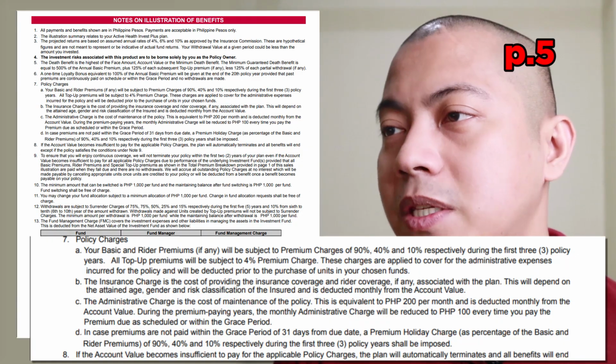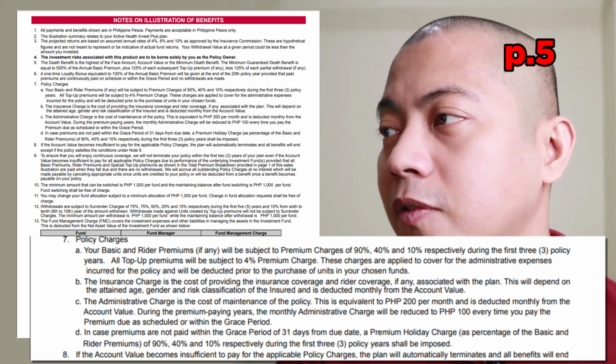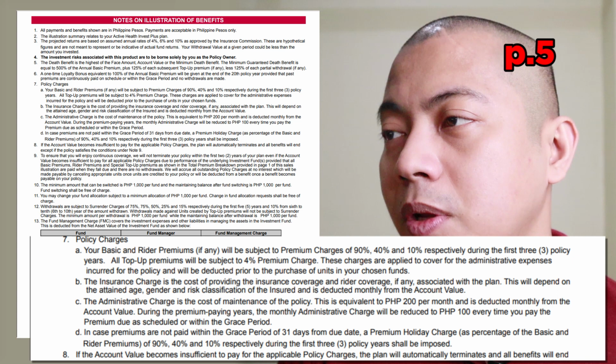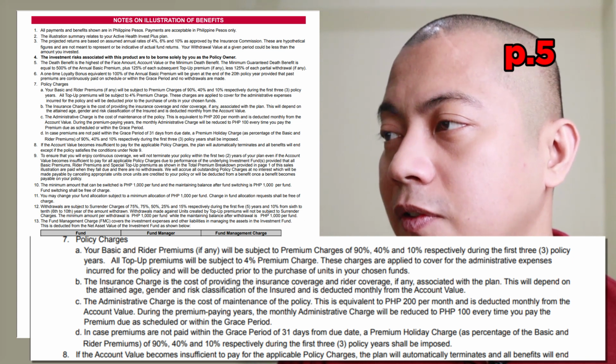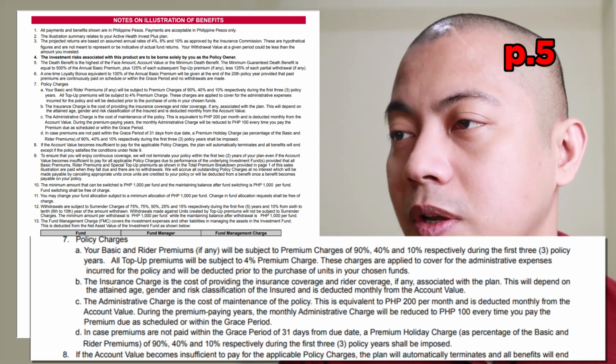Policy charges. Your basic and rider premiums are subject to premium charges, 90%, 40%, and 10% respectively during your first 3 policy years. All top-up premiums will be subject to 4% premium charge. These charges are applied to cover for the administrative expenses incurred for the policy and will be deducted prior to the purchase of units in your chosen funds. So there's an entry price, that's what they're saying. You have to pay for something first. That's the problem. I mean, just buy a mutual fund directly. That's what I've been saying.